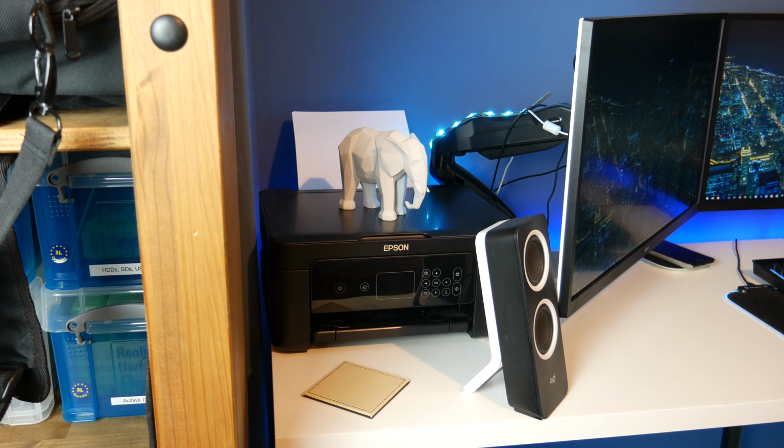In the past I've had to get a new printer every year or so because something's gone wrong with it, but so far this has been going for nearly 2 years I think, and I've had no problems with it. And on top of that is just an elephant, because why not?